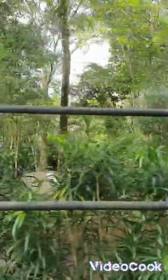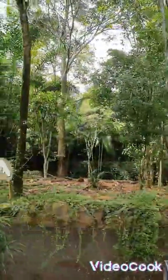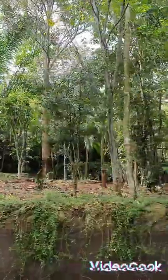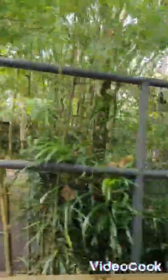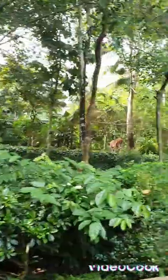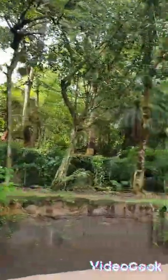Coming up next is our family of brown-nosed coatimundis. They're able to turn their ankles over 180 degrees, and this helps them climb trees better. Oh! Oh! Oh my God, it's funny! Wow!